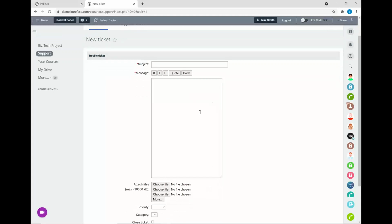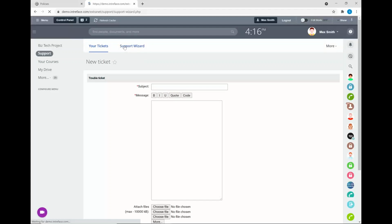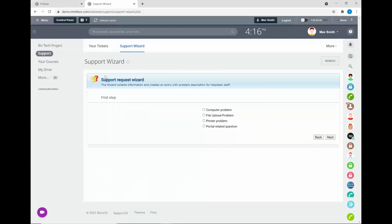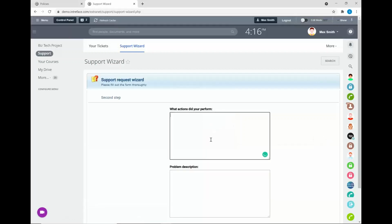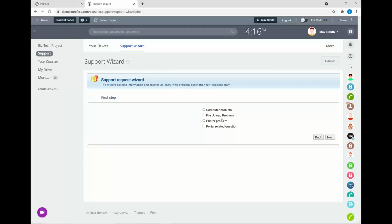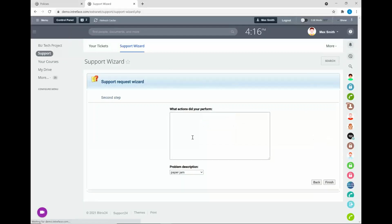Inside here, we have some fields where we need to add information about the support request. We also have a support wizard, and this is really useful because it allows you to channel what information is supplied from the customer. So inside here, I could select the type of problem. Let's select computer problem. Based on that first option, it then opens up specific questions I need to answer. But if I go on to printer problem, it then opens up a completely different set of questions and a drop down here that I need to select from. So it allows you to really capture as much detail and information about the request before it gets submitted.